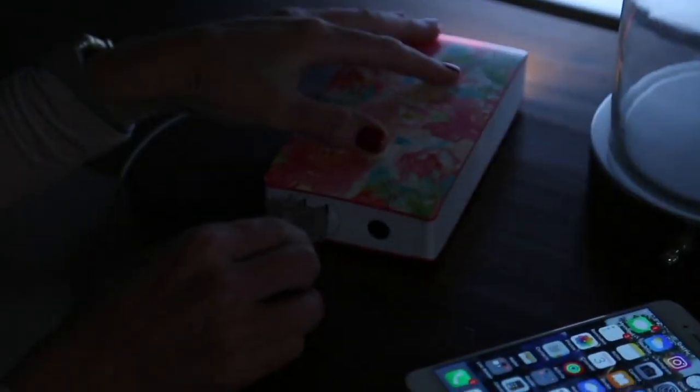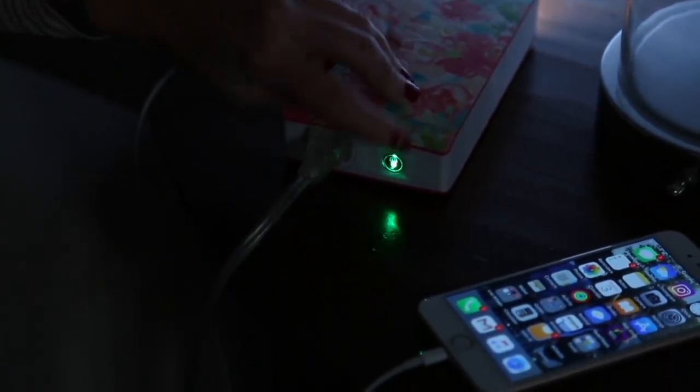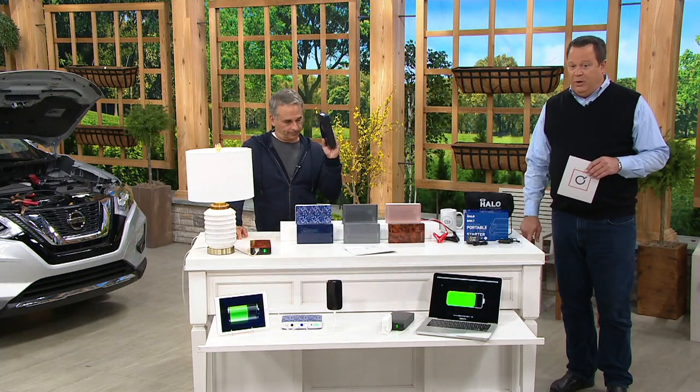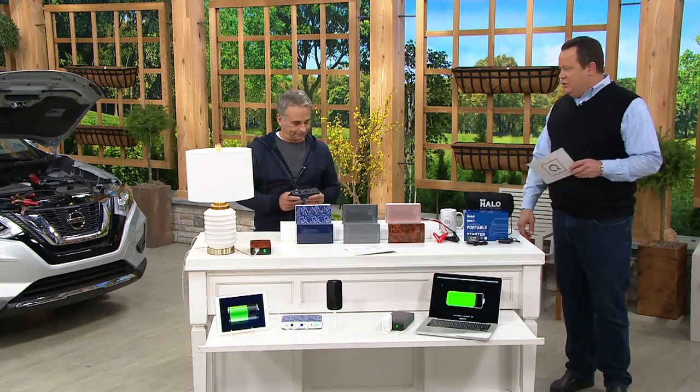This is an extraordinary item at a wonderful price tonight. We're going to welcome in Brett Hamilton, one of our electronic experts, who is here tonight with Halo Bolt, the AC/DC portable power and car jumper with the AC outlet and car charger. How are you, sir? I'm good, how are you? I'm well, thank you. Hello, good to see you. You too.